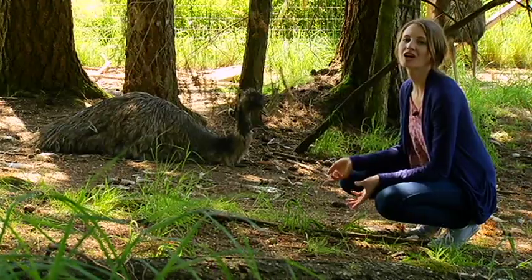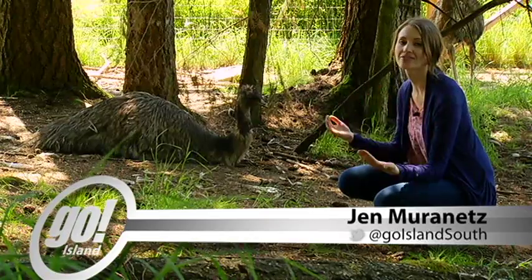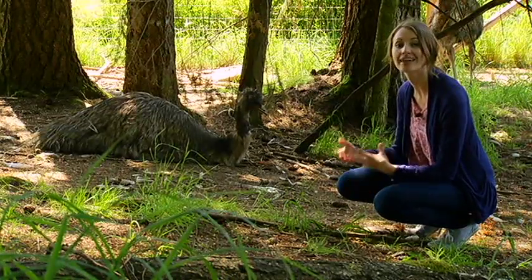The emu oil comes from the fat that they store in their back, and to get that oil, they do have to kill the emus, but Bill says they use every part of the bird afterwards, and they are looking at other options like liposuction.